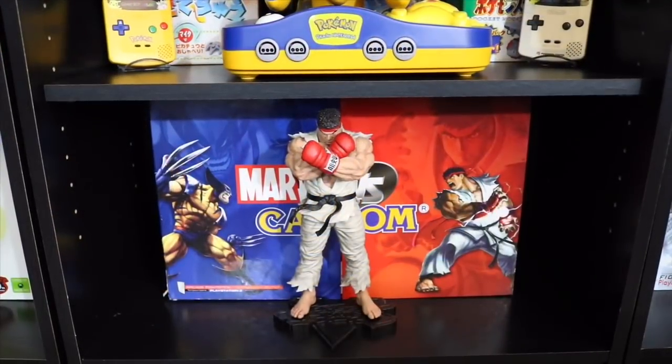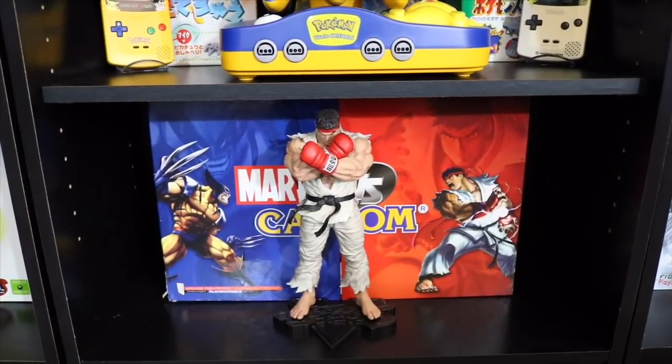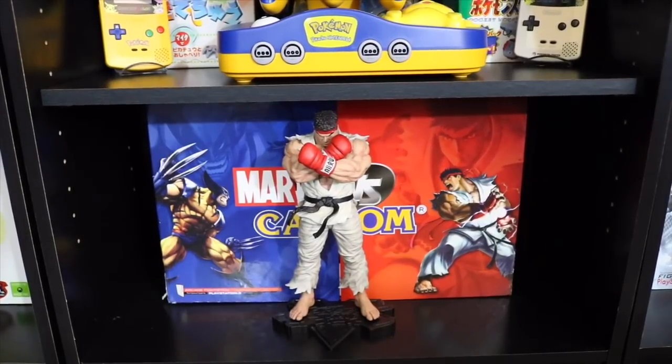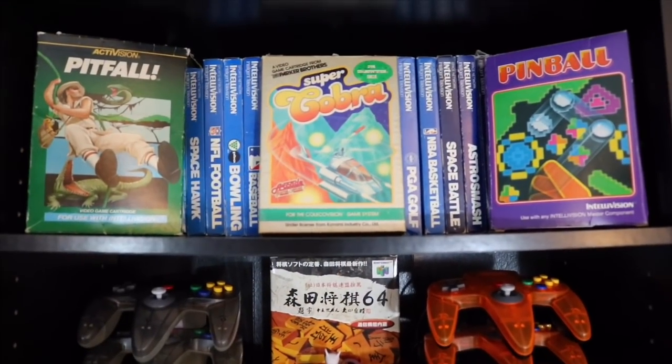And onto this bottom shelf, you'll notice that we have a Marvel vs. Capcom fight stick for the PlayStation 3, and it's complete in the box. And then you'll notice that we have this special collector's edition statue of Ryu, and this was the Street Fighter for the PlayStation 4.